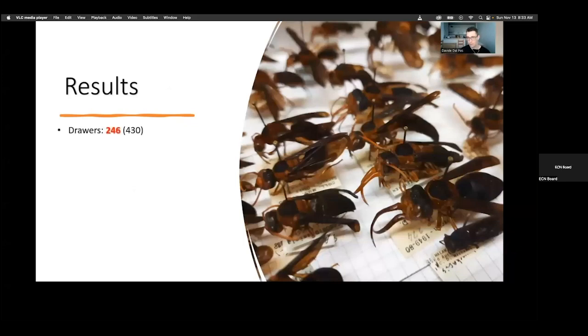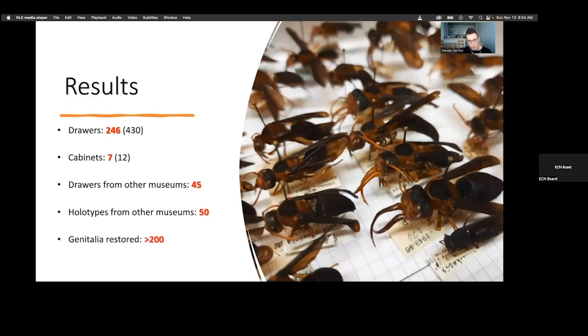The result, however, is that we were able to save some space. Now we have only 246 drawers. Before we had more than 430. Now we have only 7 cabinets instead of 12 as before. Drawers, we found drawers from other museums that possibly were loans given to Giordani Soika, and we found about 45 boxes of these, which is possibly 1 cabinet of those that you saw before. And we found 50 holotypes belonging to other museums. And we restored more than 200 of those in Italy.